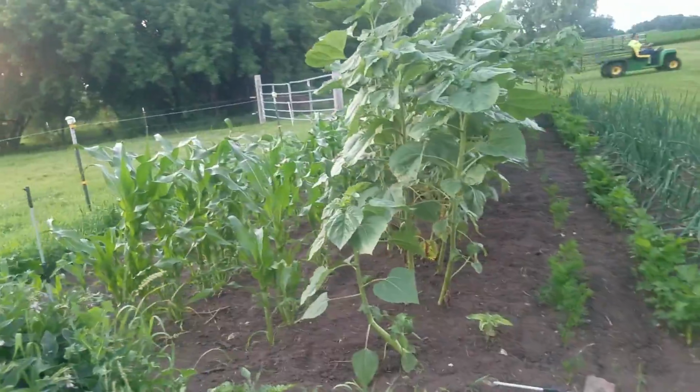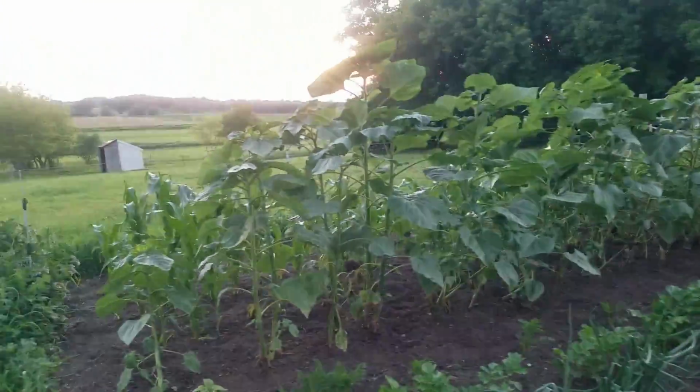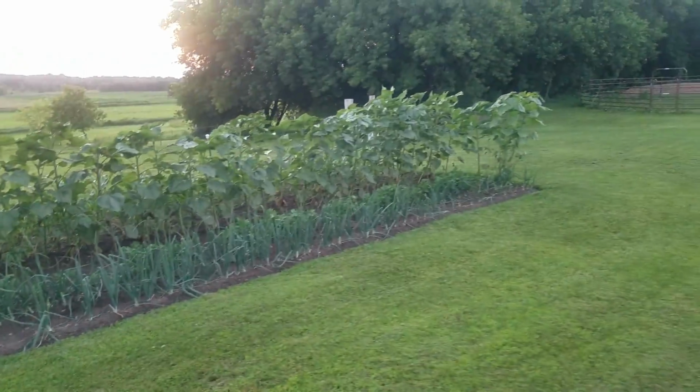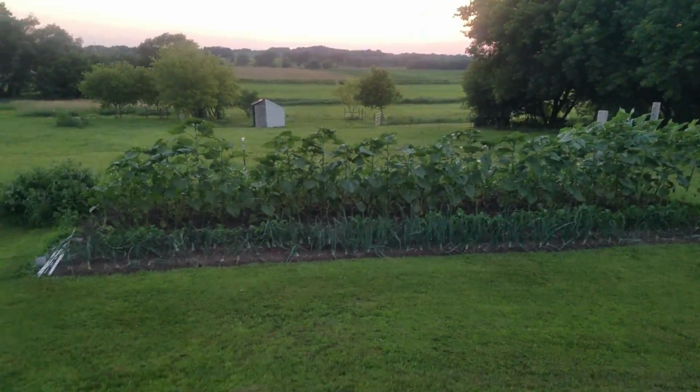So there is week number 6. I can't believe how tall the sunflowers are so far this year. But looking good. Nice evening, I'll get a sunset picture here.